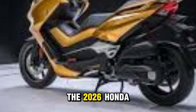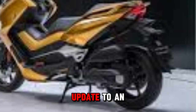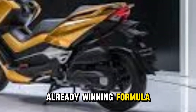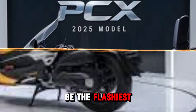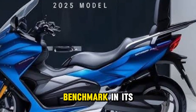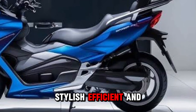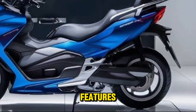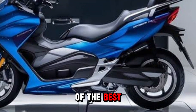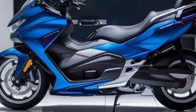All in all, the 2026 Honda PCX 125 is a smart update to an already winning formula. It might not be the flashiest scooter on the road, but it continues to set the benchmark in its segment. Stylish, efficient, and loaded with useful features, it remains one of the best options for daily commuting and urban adventures.